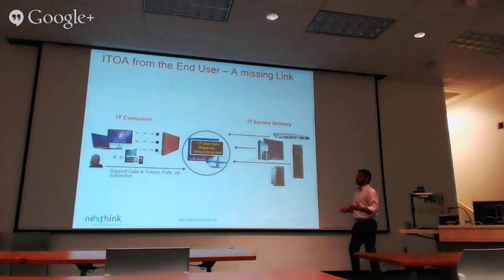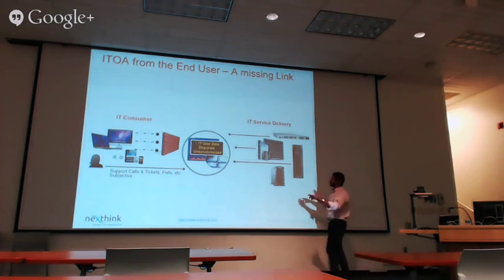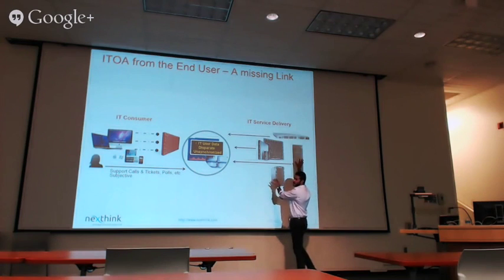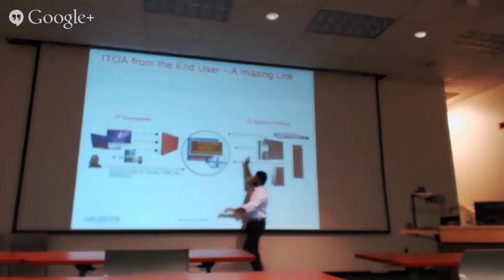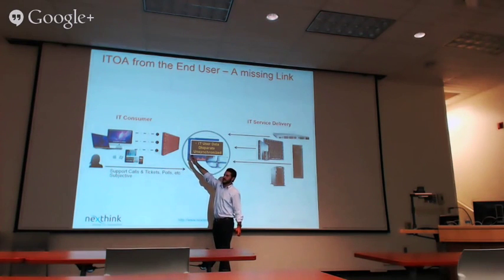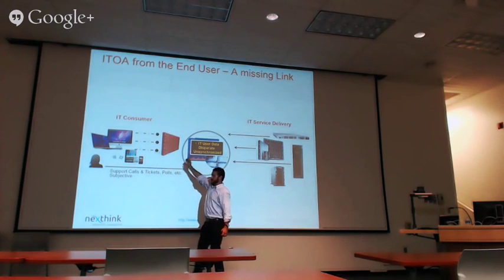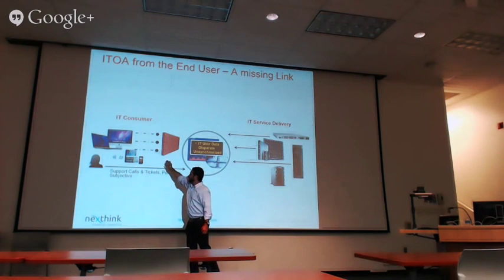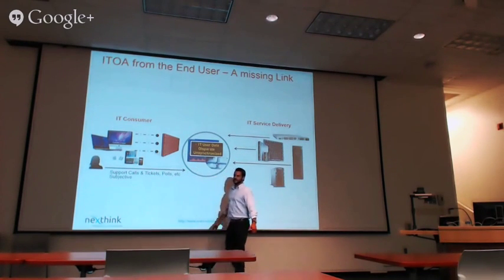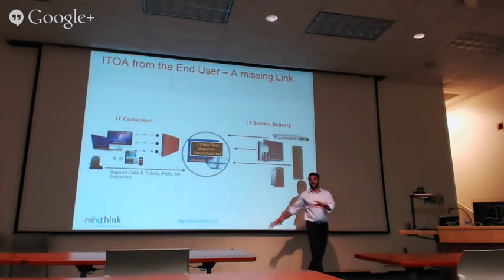And what I thought was really interesting is you do what you're supposed to. You invest a lot of money to protect these assets back here and make sure that they're working. What's most interesting is all of this work is done so it can be delivered to the IT consumer. So this is any of your users, right? Their job is to be productive for the business and make money. And yet, 90% of the feedback loops are simply support calls and help desk tickets. So think about that, right?